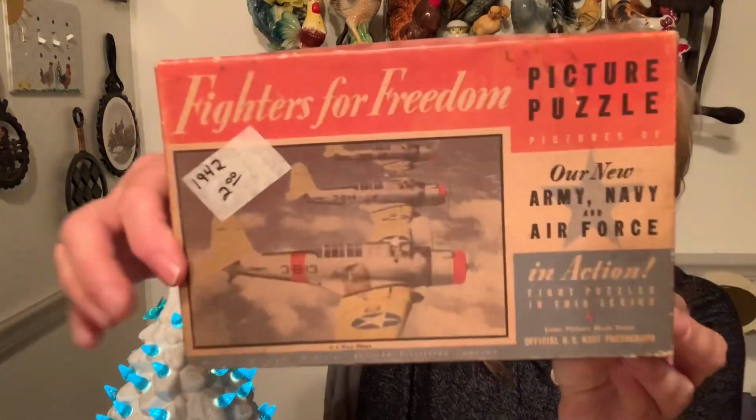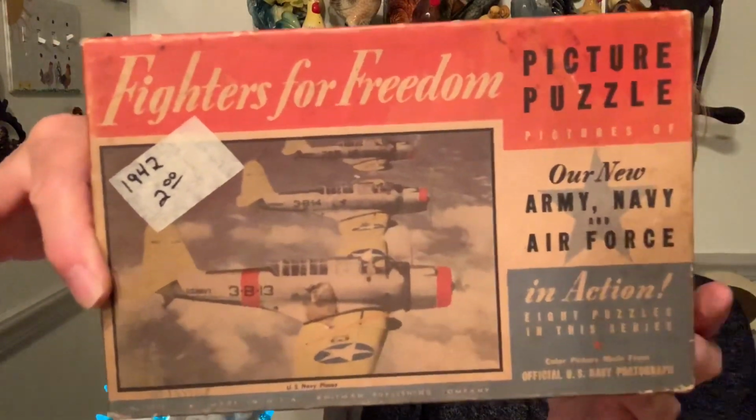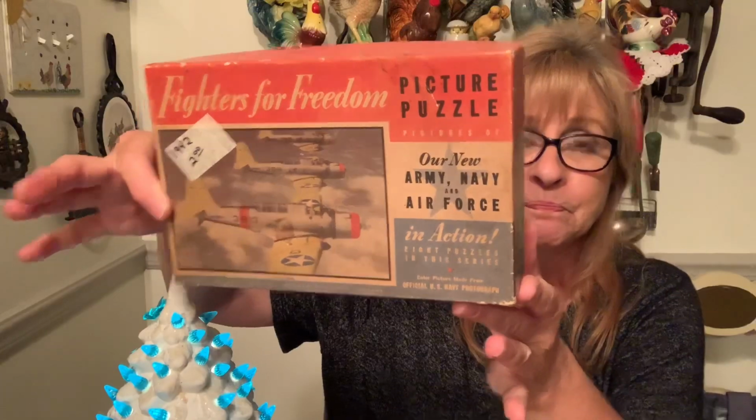And I also bought from her this very, very cool puzzle from 1942. The graphics on it are amazing. I absolutely love it. This might be something that I would put out for 4th of July decor. If I decorated for 4th of July, which I really don't, like I'll put wreaths on my door and stuff outside, but inside I really don't. So I'm not quite sure, but I just thought it was awesome. So that was everything that I purchased from that particular lady. So let me kind of move these out of the way.